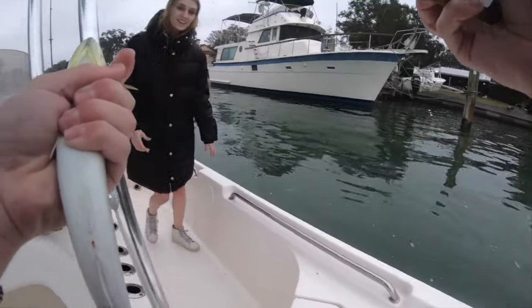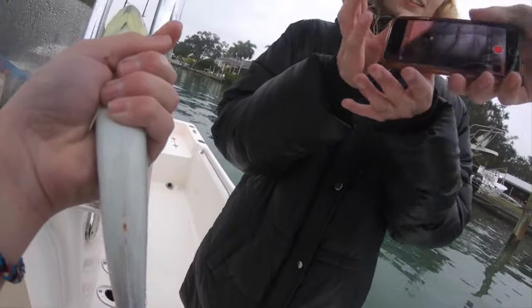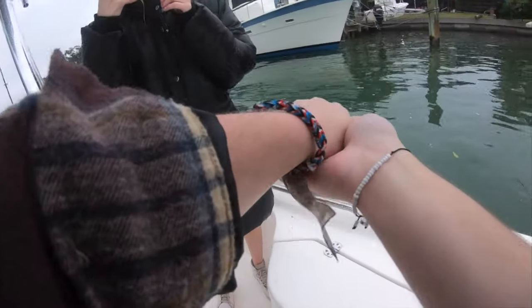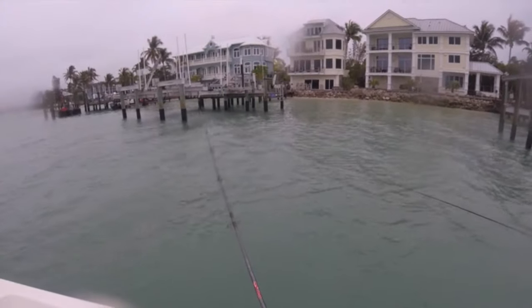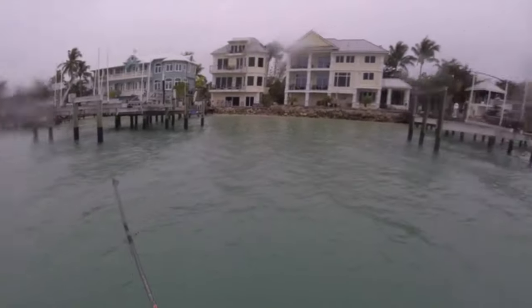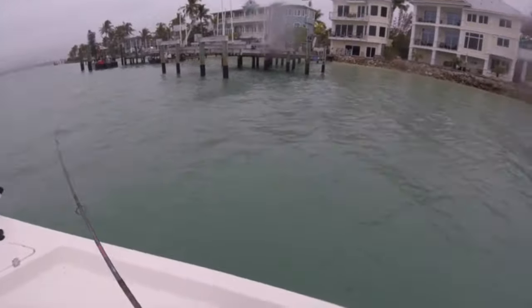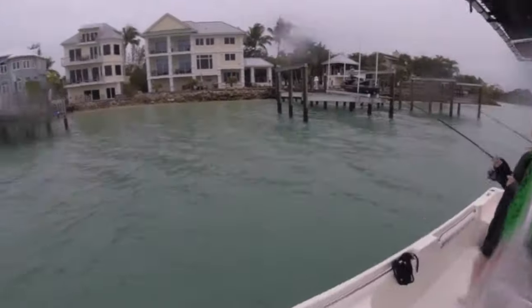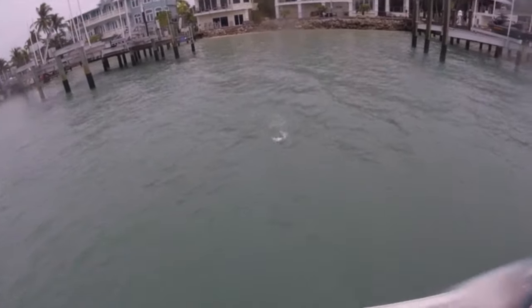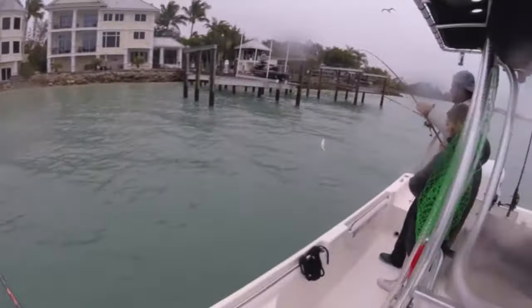Do you want to take a quick little video and picture? There you go. Oh, my. Oh! Oh, you're on, Laura. Real. Real. Go, girl. I told you, leave it right there. You got it. What is it? Oh, sheep head. Nice. Good job, Laura.